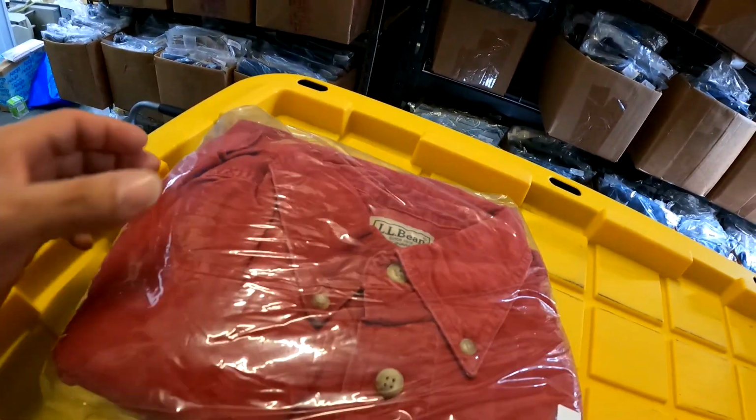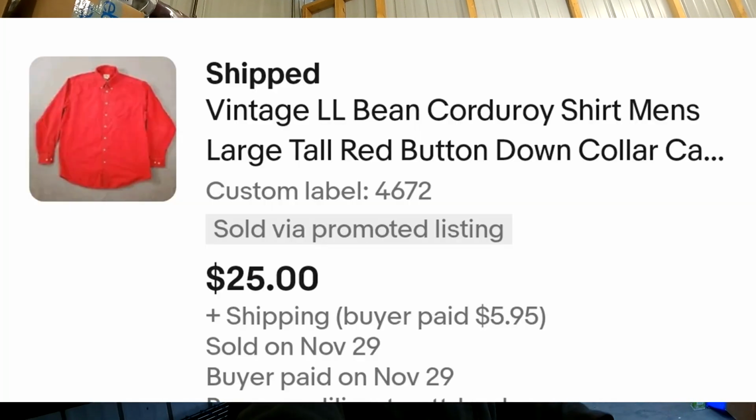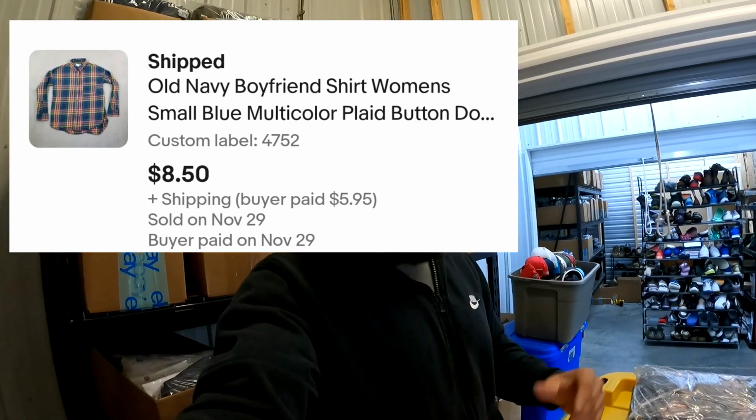We got a women's LL Bean vintage corduroy button-up shirt, sold for $25. So shout out to Lisa for spending a little bit of change with me, man. I really appreciate it. That sale is followed by another small sale. This is an Old Navy button-up shirt, women's boyfriend fit, sold for $8.50.